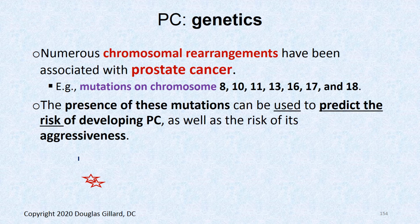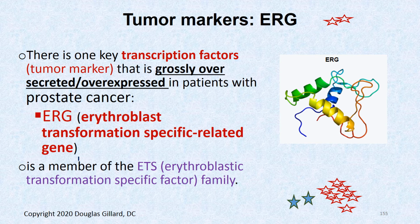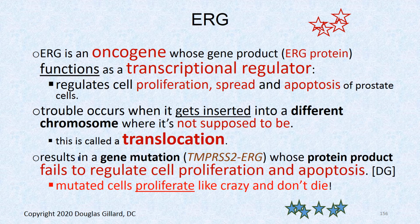What about genetics? Yeah, there are some genetic tests you can do to see what the future holds. Mutations on many different chromosomes, 8, 10, 11, 13, 16, 17, 18, have all been discovered that increase the risk of PC, prostate carcinoma. These mutations can be used to predict the development of PC and its aggressiveness. Let's talk about a couple of mutations, and the mutations produce a growth factor regulator. One big one is called ERG, for erythroblast transformation specific related gene. This is one of the key transcription factors, grossly oversecreted in not all patients with prostate cancer, but many patients. So specificity isn't super high in this one. It's a member of the ETS family. We don't really care about that.